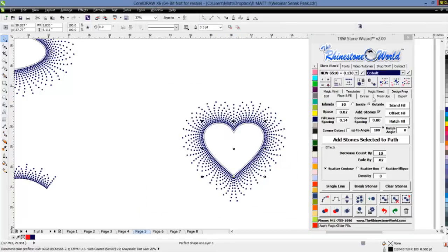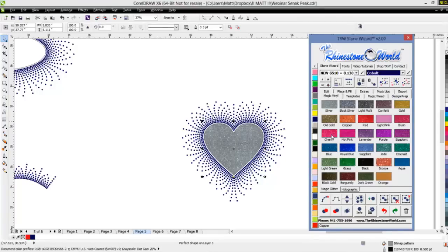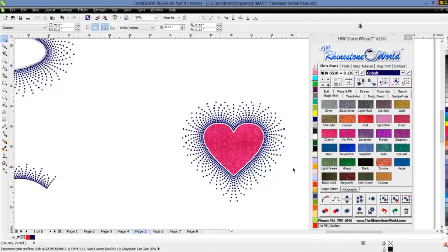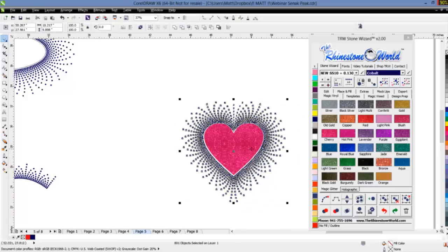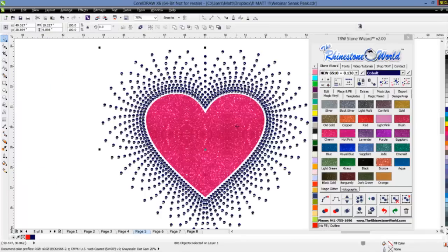Hey, another awesome feature. Watch this. So we go to magic vinyl. Let's say we wanted to use cherry glitter vinyl in there. So we got a multi-deck design, right? Well, hey, with this multi-deck design, I just made it for the mom, and it's 9 inches by 10 inches. But her daughter that's 13 years old really wants one, and she wears a small shirt. So I need to make this design smaller.